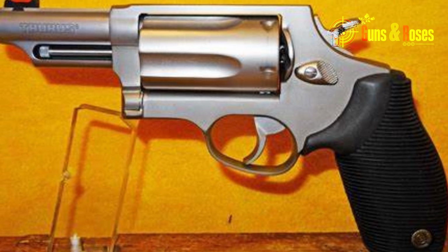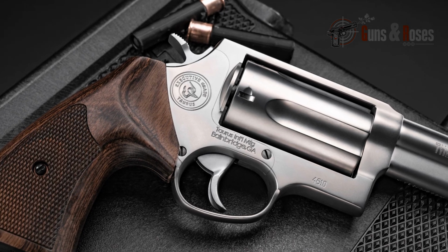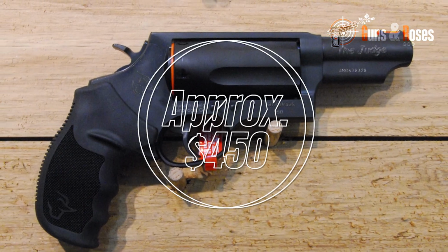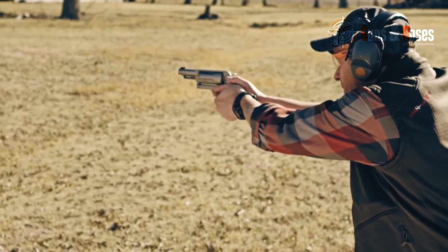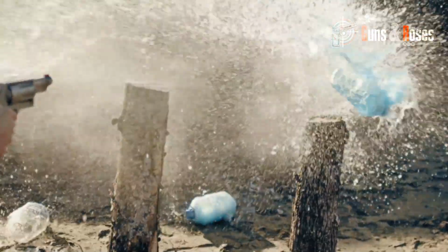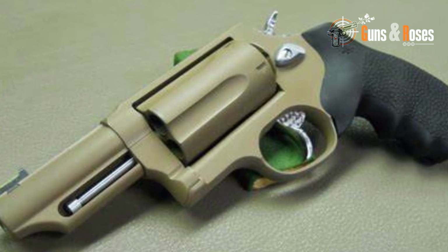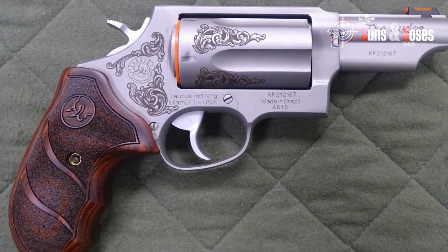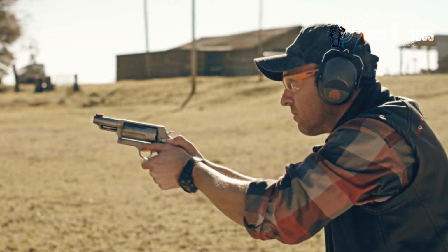You're not going to carry this thing around, and you're not likely to use it for self-defense in a typical home defense situation. With a price tag starting at around $450, you're paying more for the gimmick than for the performance. The Taurus Judge simply doesn't do enough to justify its place in the modern gun world. Unless you're obsessed with having the cool factor of a multi-caliber revolver for occasional range trips or pest control, you're better off putting your money towards something that'll actually perform when it counts.